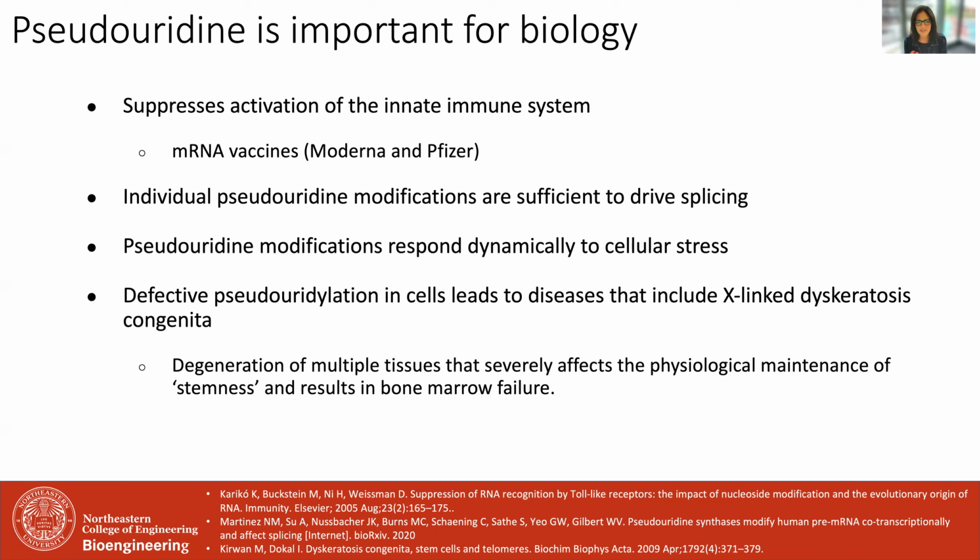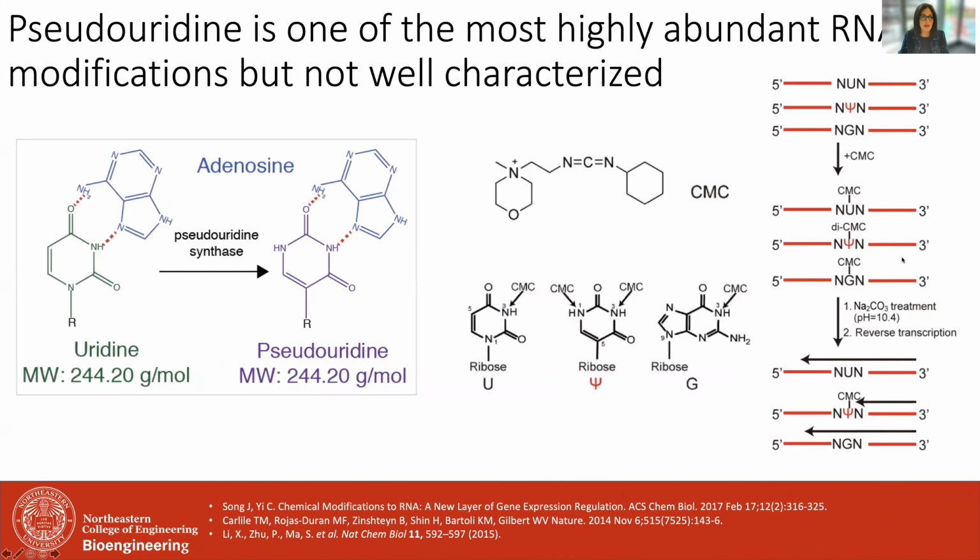And we also know that defective pseudouridylation in cells can lead to diseases such as X-linked dyskeratosis congenita, and this has to do with the maintenance of stem cells or stemness of your cells. So pseudouridine is generated by the enzyme family called pseudouridine synthases, and in humans there are over a dozen of these that are identified so far.